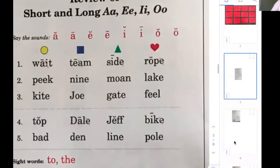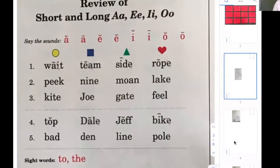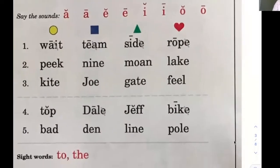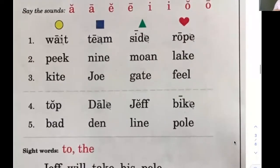Let's review the short and long vowels A, E, I, O. No U this time. Alrighty, here we go. We're going to go to number 1, and we're going to read across. That's all. Ready? Here we go. Wait, right, team, side, and rope.